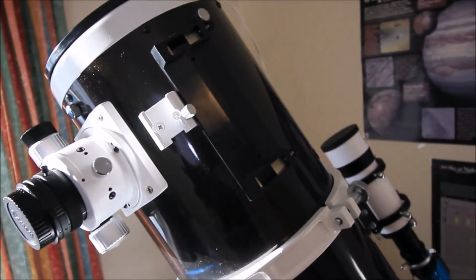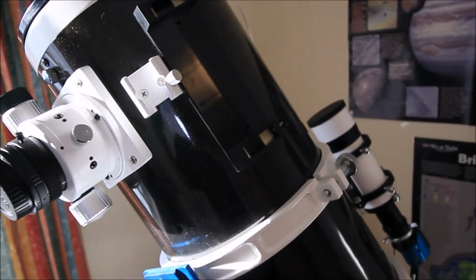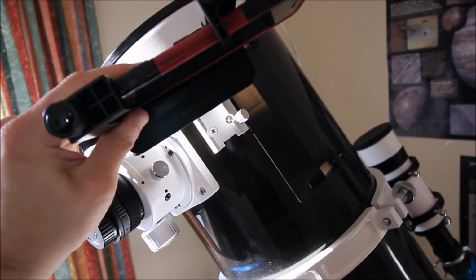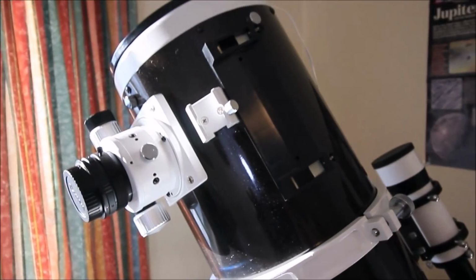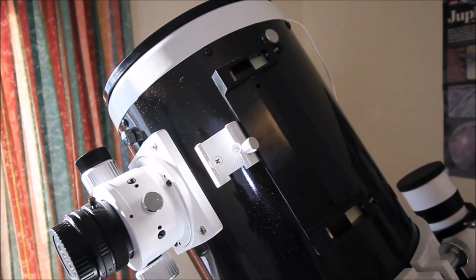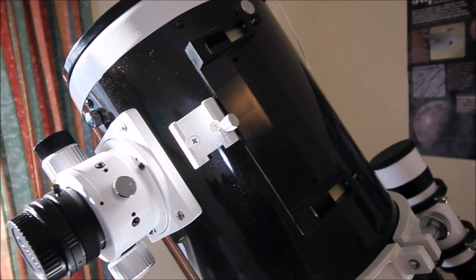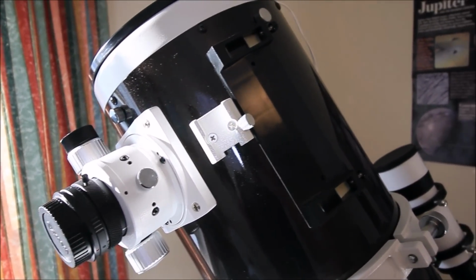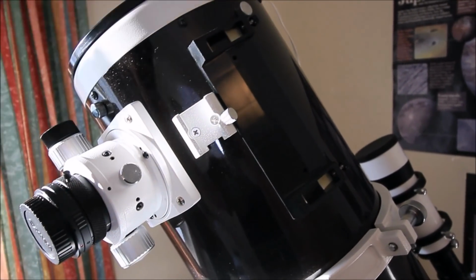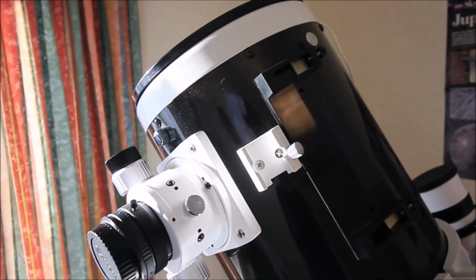And again, all you need is that male dovetail. However, you may need to adjust it so you can get it as accurate as you can. And the other thing is, if the bracket doesn't have a 1/4 inch thread, you may need to install a bolt in there so that you can attach the adapter on there. So that is another method that I would like to show you.